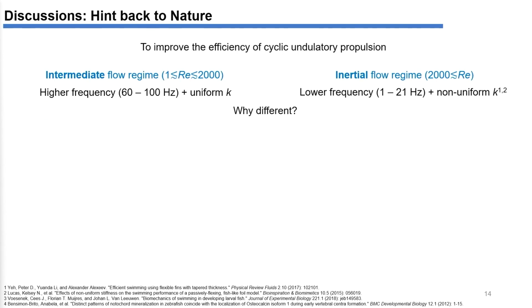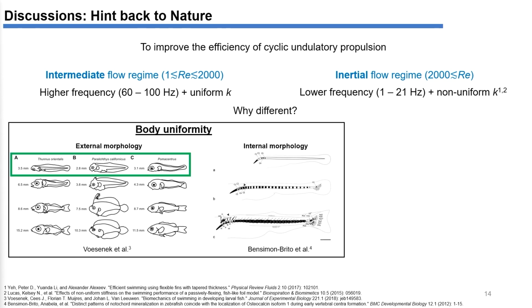So basically, the take-home conclusion for this study is that for this millimeter swimmer in the intermediate flow, we actually discovered a very contradictory conclusion when we compared with the larger scale swimmer. Because from our research, we found out that the higher frequency and the uniform K is better. But the previous literature actually told us the best combination for a larger scale swimmer is lower frequency and non-uniform K.